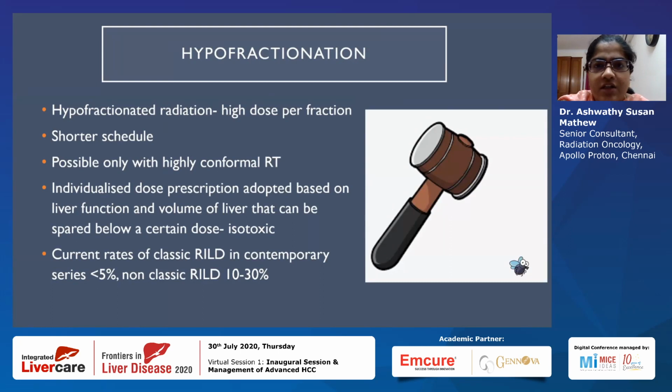All these technological advancements made possible hypofractionation. Hypofractionation is the philosophy of delivering a very high dose per fraction of treatment, usually more than around 3 to 4 gray per fraction. This enabled the delivery of shorter schedules of radiation rather than the 4 or 5 or 6 week treatments that we were all used to before this.